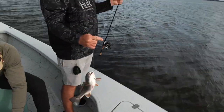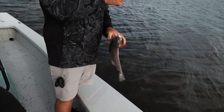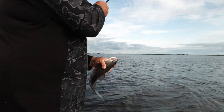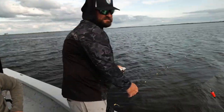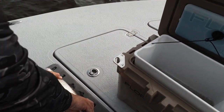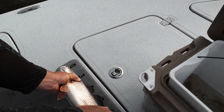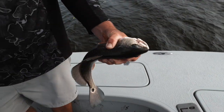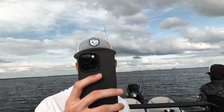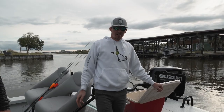I'm about to say, there's normally fish on this. Are you gonna make the cut? He probably will. It'd be close. Oh yeah, about a quarter inch over. 16 and a quarter.